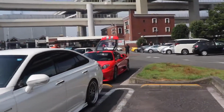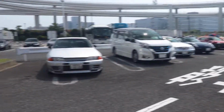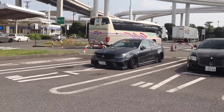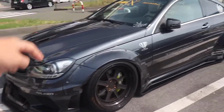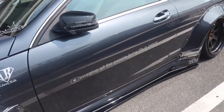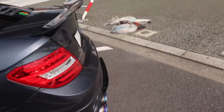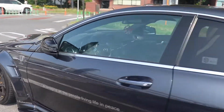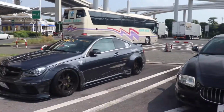Never not gonna film a Scuderia, guys. You know this. Scuderia is the most amazing car in the world. But carrying on, we got a Liberty Walk C63 over here. Haven't seen one of these in quite a while. Yeah, sick. We also got the wide body, wide tires, a bit of camber, slogan as always, the stickers, box standard interior, obviously, the little wing, the exhaust, the diffuser. Typical deal with your Liberty Walk. I actually really wish there was a Liberty Walk Gran Turismo here, because that kit is sick.